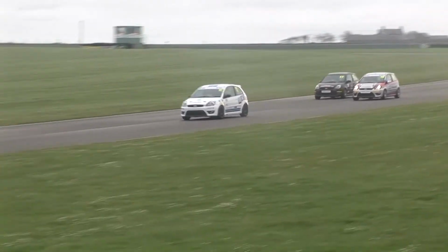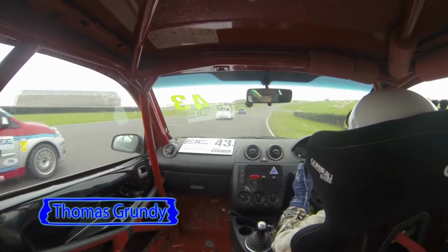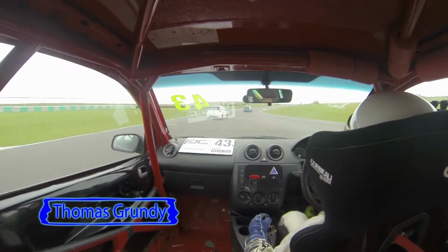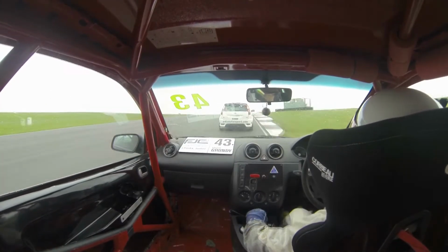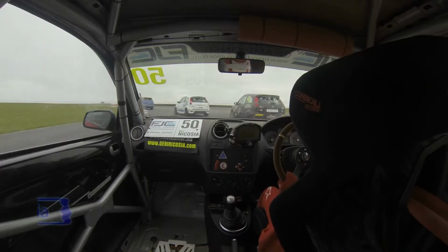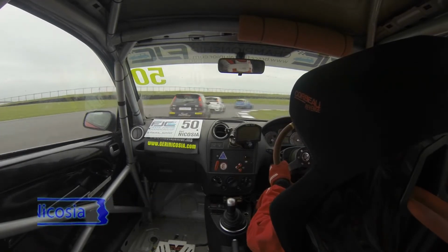Let me explain why. It's down to the tyre choice. I'm very pleased to say that Rob's dad has given me all the information about who started on what tyres today. On board with Tom Grundy up the inside, climb up the hill into Rocket, the left and then right complex corner.